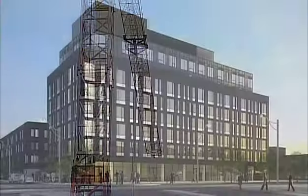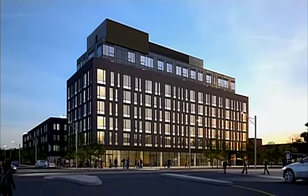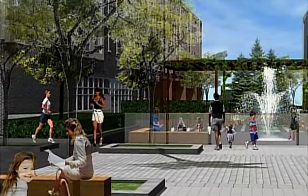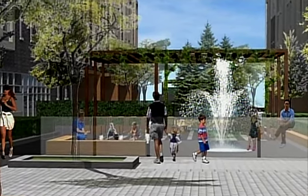The site is split into 3 buildings, with 1 building fronting onto King Street. At River, that is a seniors building that consists of 128 one-bedroom units. And behind that, perpendicular to that building, are 2 buildings of family housing consisting of 115 units in the 2 buildings, which is wood frame built on top of a concrete base.